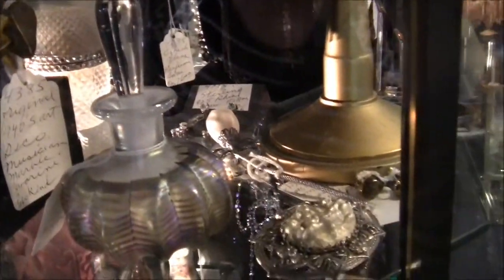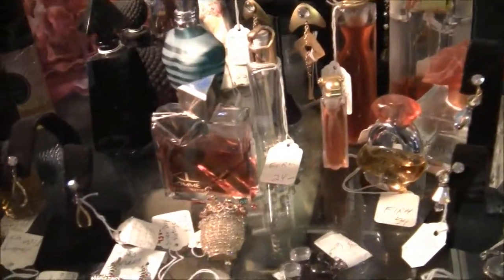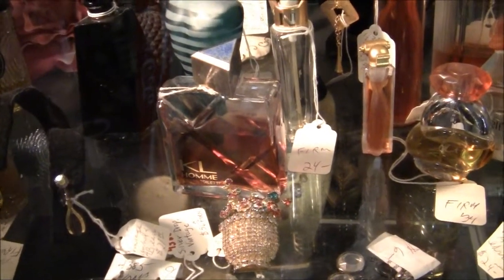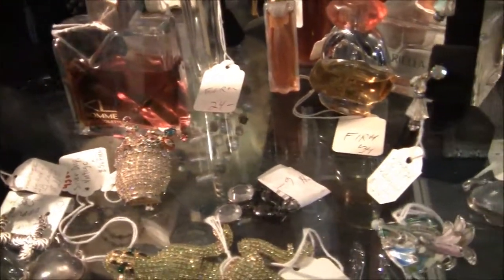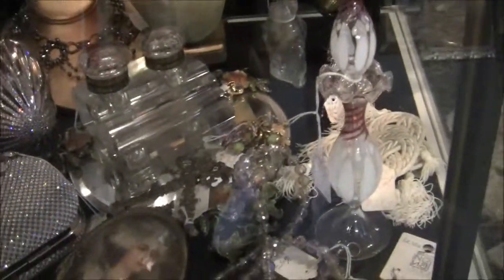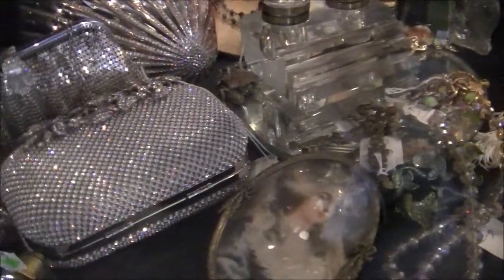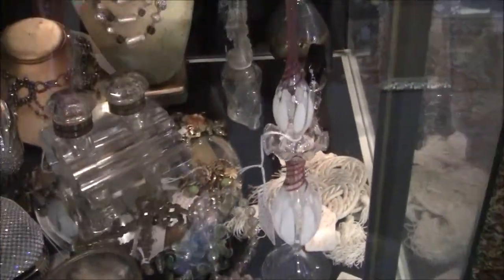Perfumes, perfume bottles. Really nice. Karl Lagerfeld, KL. Beautiful. Look, this is a really good booth. This is a really nice booth. She has a little bit of everything. Purses. Really, really nice.